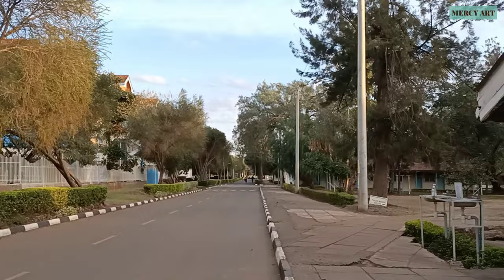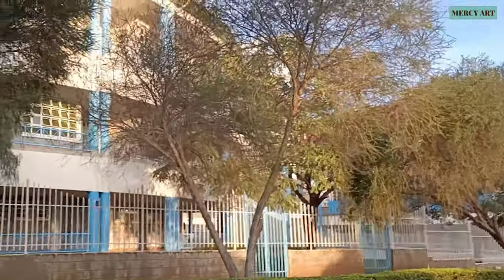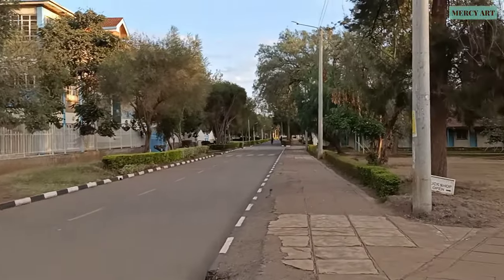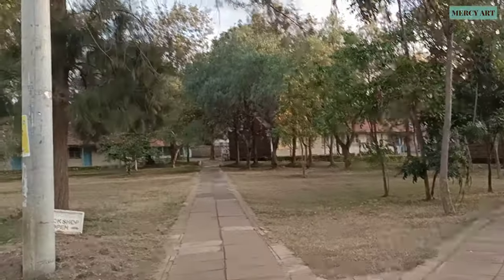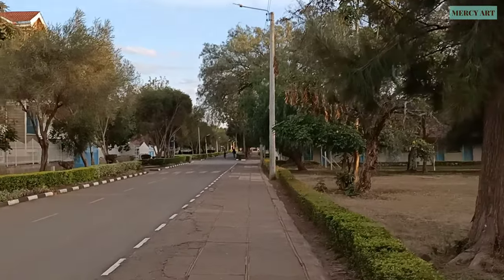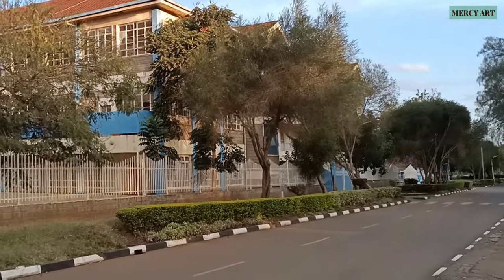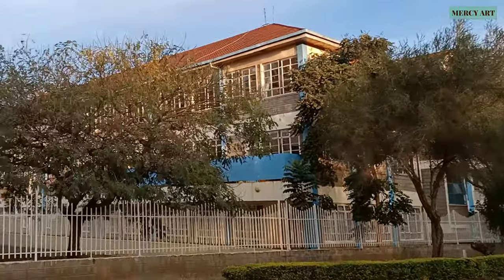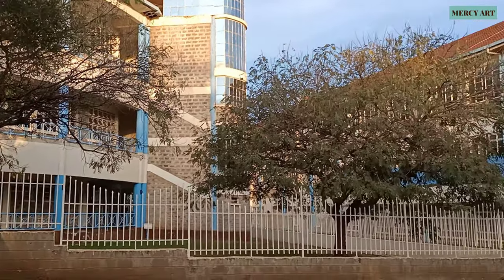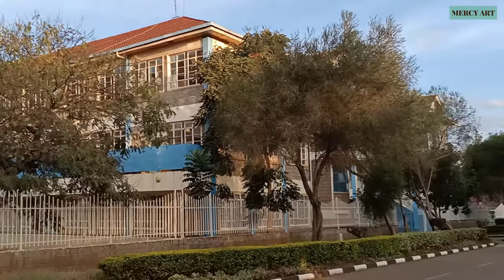Right adjacent to the amphitheater is the student business center, but the trees are blocking. Now, when you go with this path, it takes you all the way to the Ngong Hills hostels and the Rua Nzoro hostels. Not the old Rua Nzoro, those are totally different hostels. That's the behind side of the amphitheater. Next to it, right here, is the student business center.